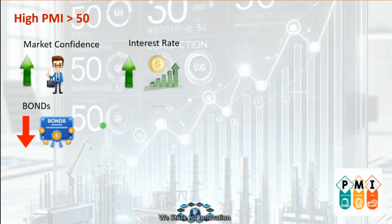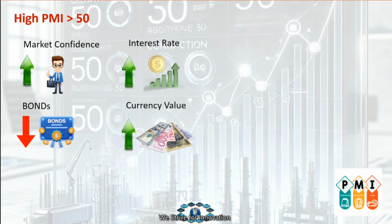Okay, now how about the currency value? What's going to happen to it? A high PMI value often strengthens the domestic currency because it indicates a robust economy and high demand for goods, which of course pushes up prices. That will lead to inflation and could force the central bank, again, to raise the interest rate to keep inflation in check. But the currency value goes up here.